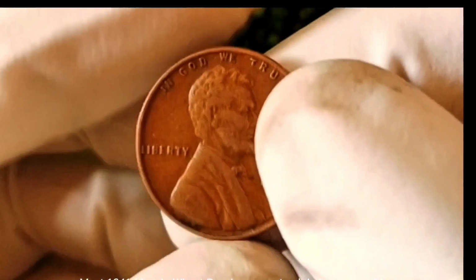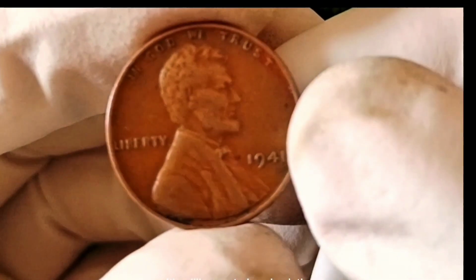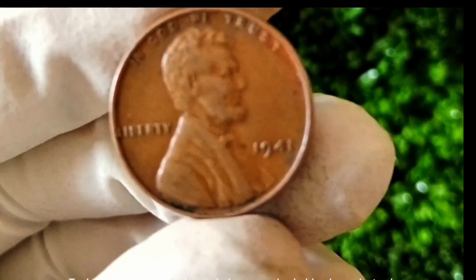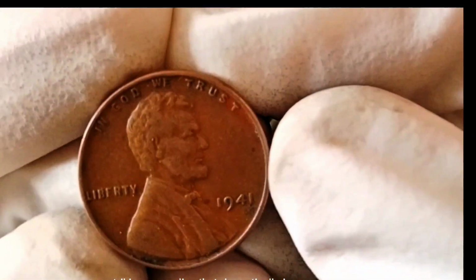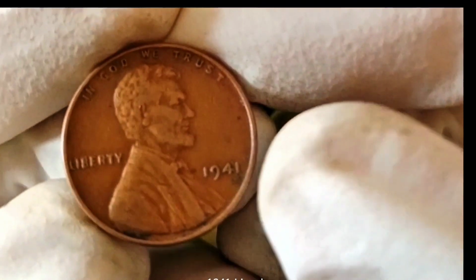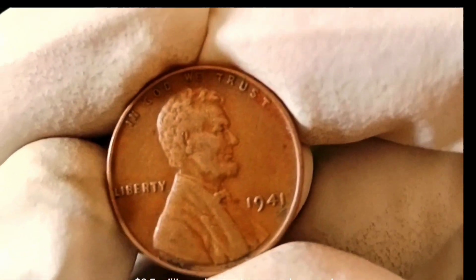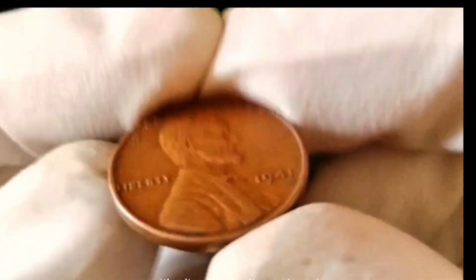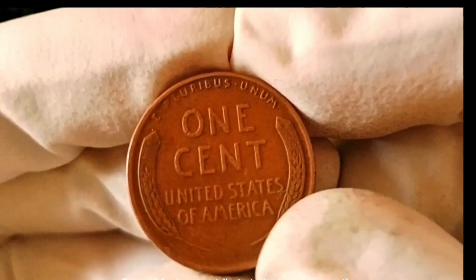Most 1941 Lincoln Wheat pennies were struck in large quantities, with millions entering circulation. Typically, common specimens in lower grades hold only modest value. However, a select few exhibit unique minting errors, doubling effects, or striking anomalies that dramatically increase their worth. The ultra-rare 1941 Lincoln Wheat penny that has reached a staggering $2.5 million valuation is one such anomaly, setting it apart from its counterparts. What makes this particular coin so valuable? Several factors contribute to its immense worth.